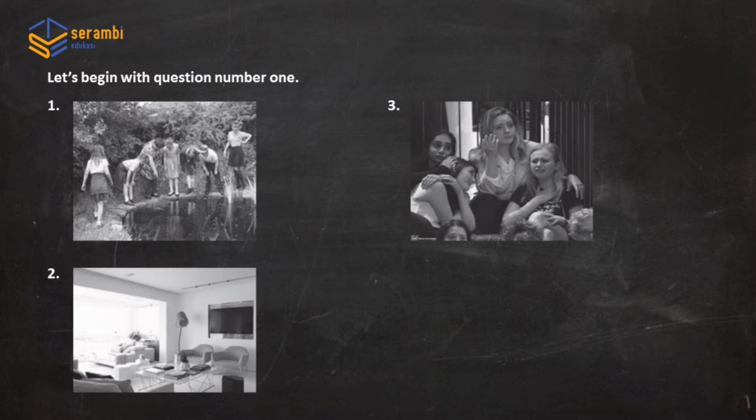Number 1. A. The fisherman is catching some lobsters at the beach. B. The young boy is fishing in the lake. C. The father is watching his son playing. D. There are many people around the pond.